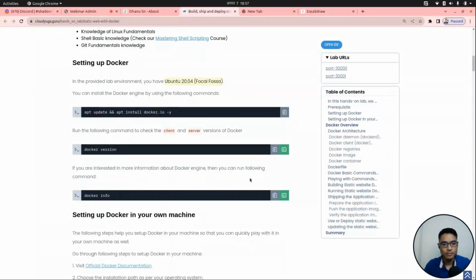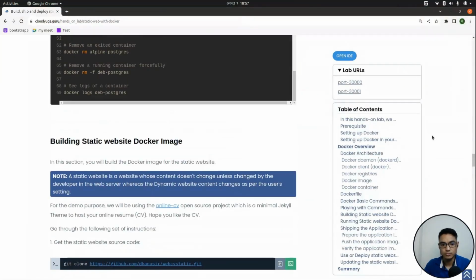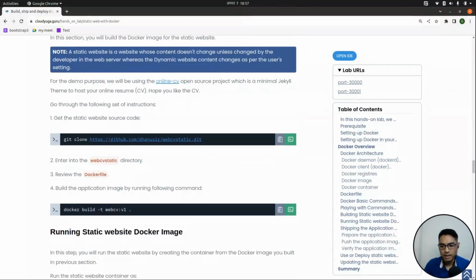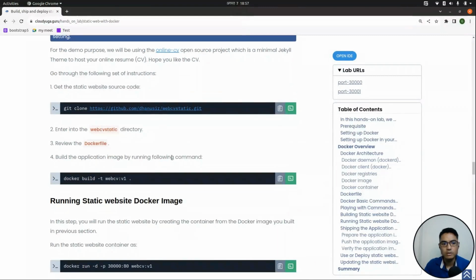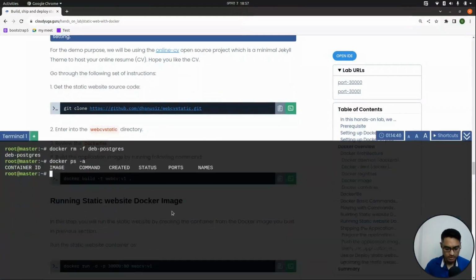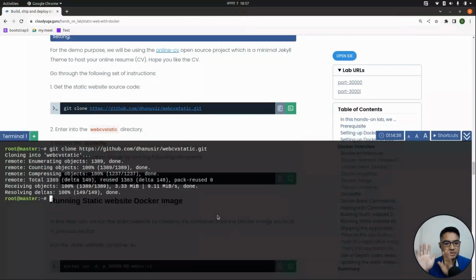Now this is the student one. This is basically all the things listed here. You can quickly go through that. What I will do is copy this, and clone this web cv static repo here as a student on my local machine. Just think of this terminal as your local machine.